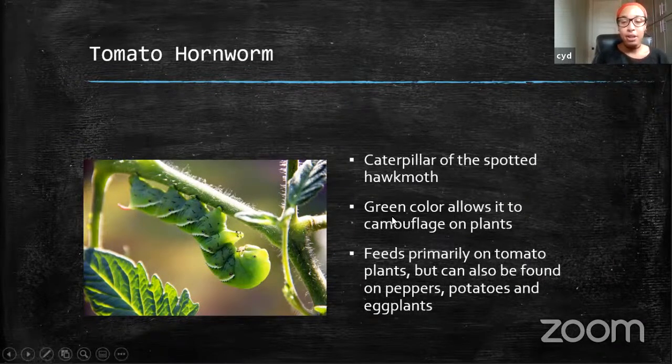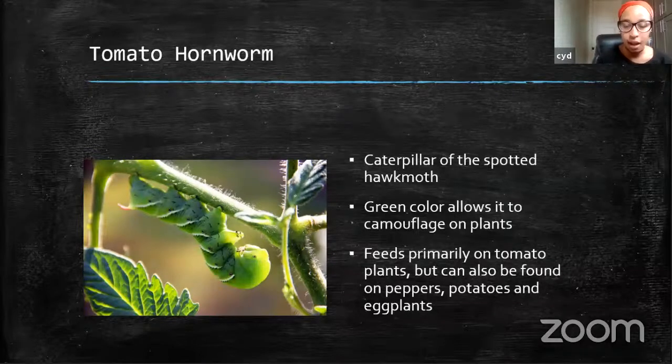They are the caterpillar of the spotted hawk moth, so you may want to pay attention to that as well. If you see the spotted hawk moth, then you can know that there may be some caterpillars coming soon, like if they have laid eggs.